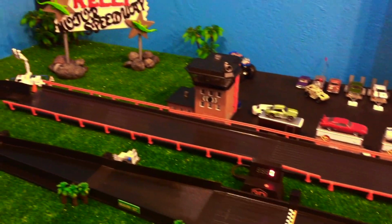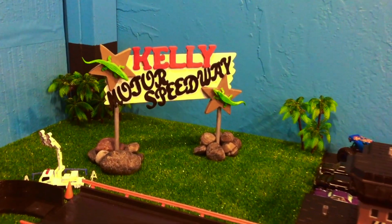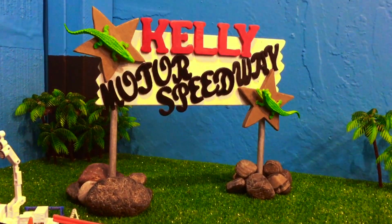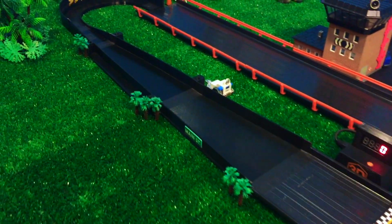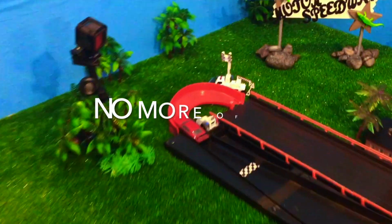Welcome back, everybody, to the Kelly Motor Speedway. This is your Modified Madness Class A Special Event Finals. But before we get started, we want to give a massive thank you to 3D Botmaker for the track timer merge and 180-degree turn. As you know, we've been having a lot of trouble with our turn at the end with cars getting bunched up. It'll be nice to see the cars actually make it around for a change.